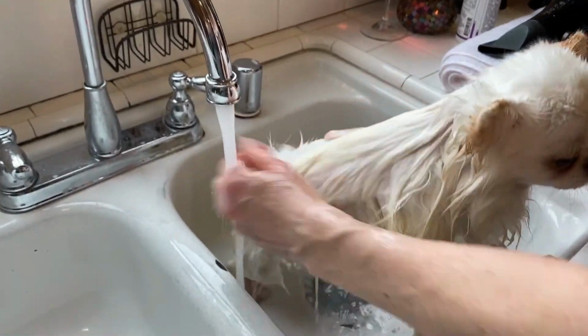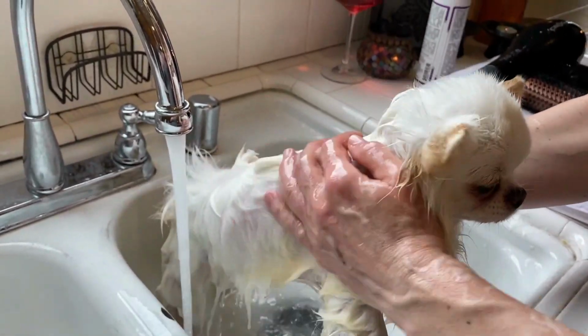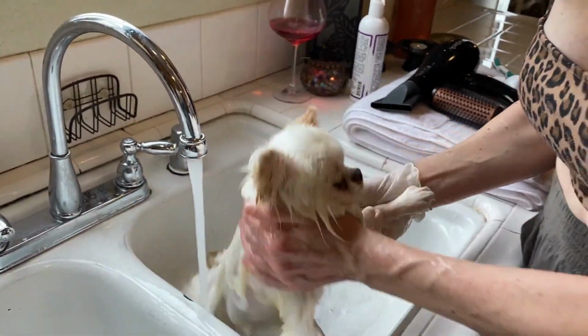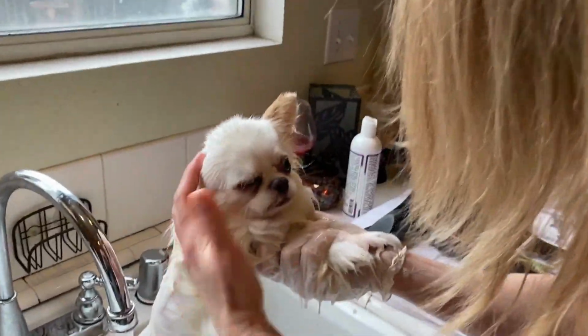As long as he's in there, I want to keep checking the temperature, make sure that it's not going to burn him or make him cold or uncomfortable. I want him to feel perfectly comfortable because baths are fun. Wesley, baths are so fun.